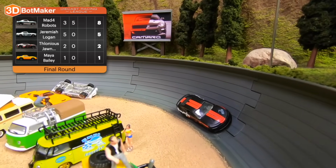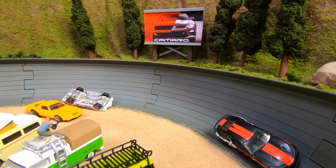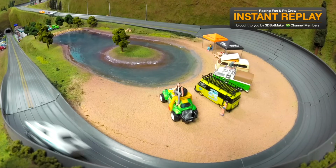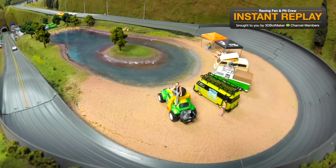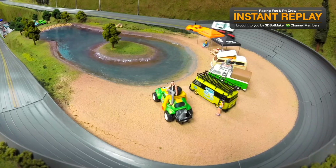That's a big win for Mad for Robots, currently putting him in first place with 8 points. Jeremiah Logan in second with 5 points. That's a 3-point lead. Jeremiah Logan causing a traffic jam, messing things up for Maya Bailey and Thelonious John McBatmanorama.